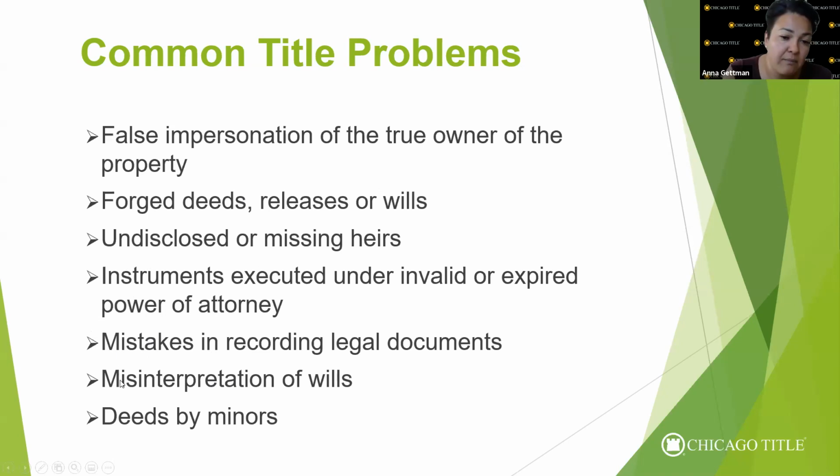When people have died, we have to track down and make sure that everybody who is supposed to be involved in a transaction or has a claim to the property is discovered and addressed. Instruments executed under invalid or expired power of attorney. Power of attorneys are typically, for the purposes of title, only good for 2 years, because lots can happen after 2 years. If a power of attorney is older, things could have changed since the last time they had executed it.